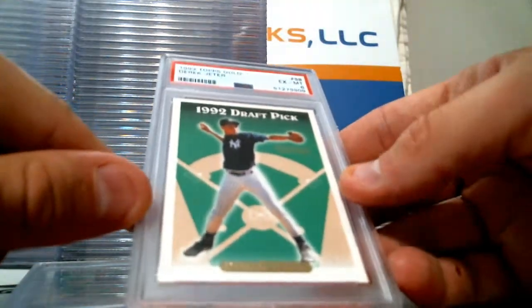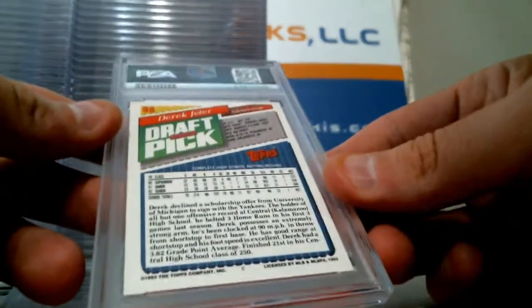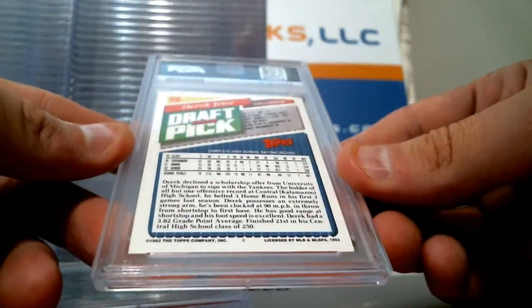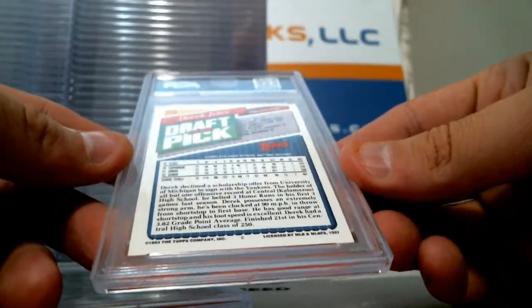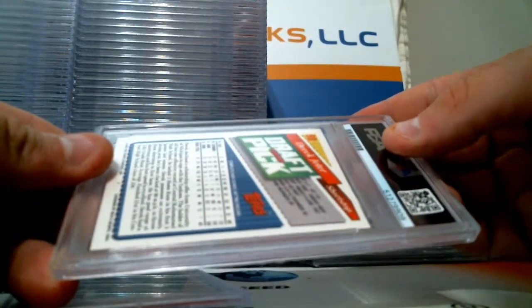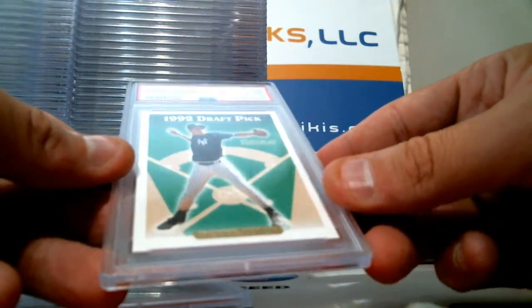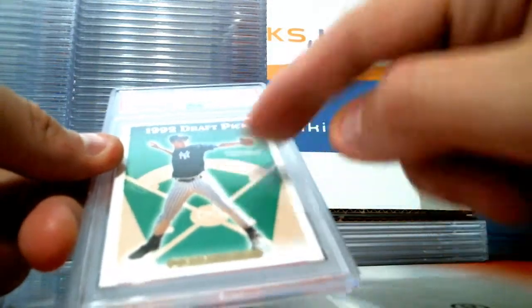Let's see. It's a little off center, but there's got to be some more going on here. Cornerish on the back. Centering. I don't see any creases or anything. It's not in great shape, but I don't know why it's a 6. But I'll check it out later. It's not terrible for a 6 unless I'm missing something. Maybe there's a little bend in the card there or something. Maybe a little something there.